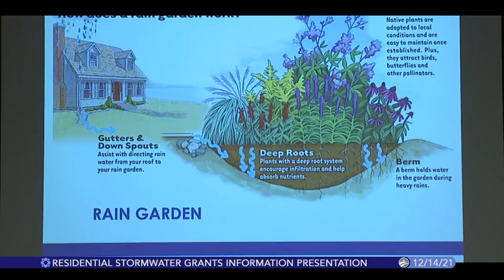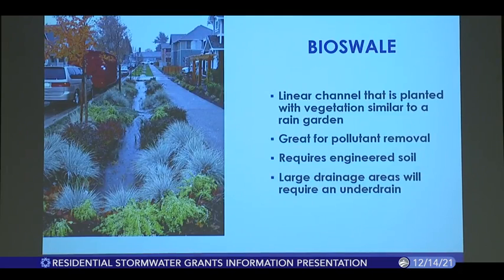And then another one is a bioswale. Similar to a rain garden, this helps with infiltration, but this also helps direct your stormwater. So a bioswale can be used to help direct your stormwater away from potentially your house or where you don't want it to be pooling. But what's nice about a bioswale is it's really good for pollutant removal because it's got both the filters of the plants above ground, which trap sediment and pollutants, but also below ground, you've got that infiltration and filtration.